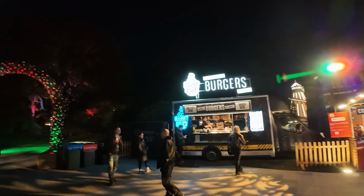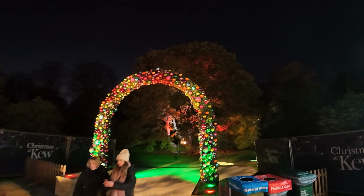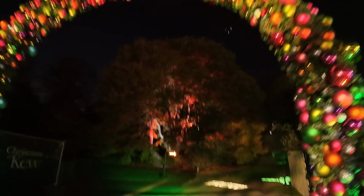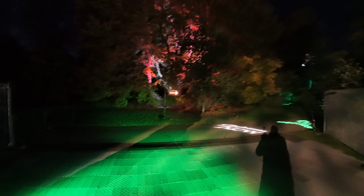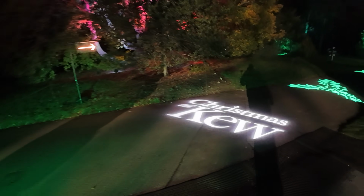Now, I've had a look today and there are still tickets available if you want to go, although quite a few of them are actually into the new year, but it'd still be worth coming. Now, there are 3 ways of getting in. You've got the Victoria Gate, the Brentford Gate, and the Elizabeth Gate. But if you're travelling down here by tube, which many people do, it's the Victoria Gate entrance that you want. That's the one that's closest to the tube station.